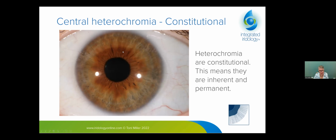So hetero literally means extra and chromia means color. So we have a large central heterochromia in this iris. You notice that it's a different color than this area. And this is constitutional. So it's something that you're born with, and it's also something that remains with you for the rest of your life.